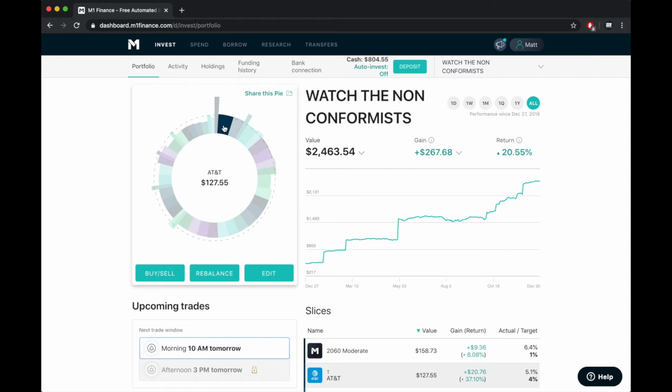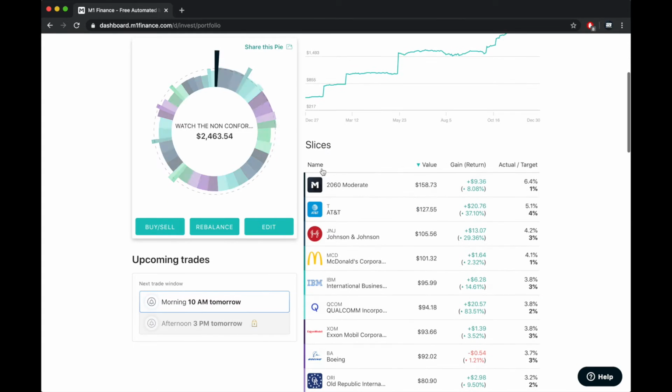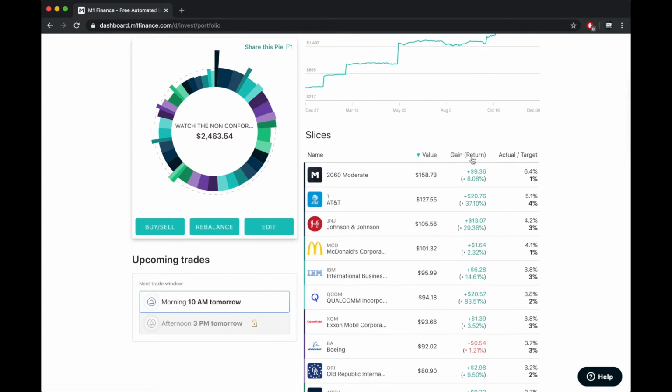At a dollar value of $127.55. I could go through and show you all of them this way, but it's much more convenient to just scroll and show you over here. This is the name of the company. This is the value in terms of dollar amount. This is the dollar gain and percent return.